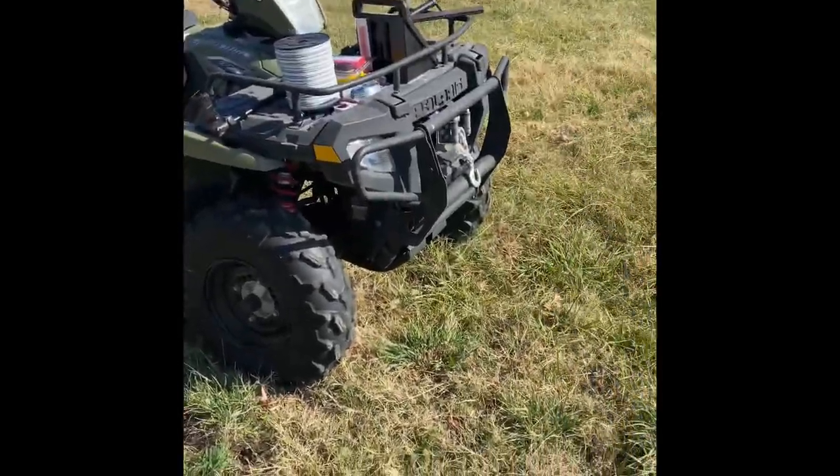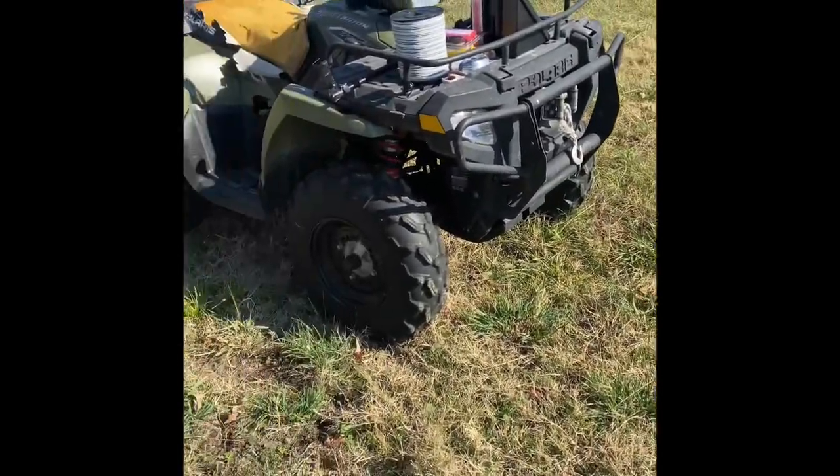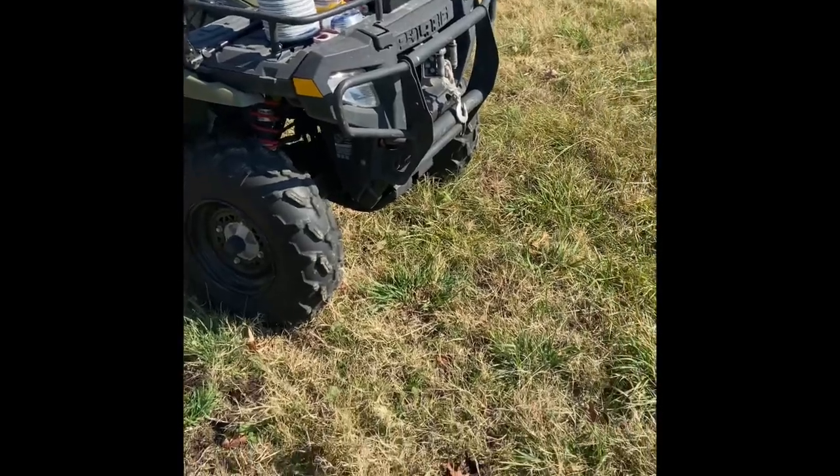I'm just going to do one strand of tape for Velvet. She's a really, really good horse. I hope she doesn't prove me wrong. So let's get started.